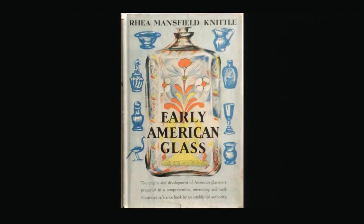Since 1900, a handful of books had appeared on various aspects of American glass, but Knittle's publication was the first to collate these disparate stories into a single narrative, to which she added her own meticulous research. She paged through old newspapers and historical records in order to establish a broader discussion of early glassmaking than had previously been done. Notably, her research expanded the field beyond the well-known names of John Frederick Amelung and William Henry Stiegel to encompass smaller ventures and additional rural centers of production.